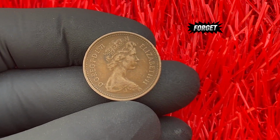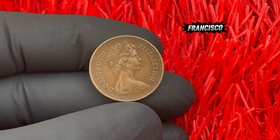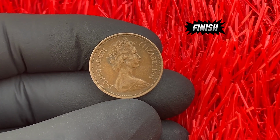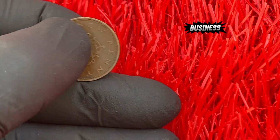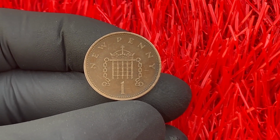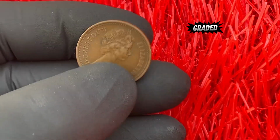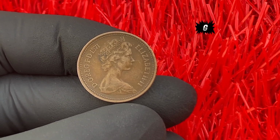Let us not forget about proof coins. In 1971, the San Francisco Mint produced proof Lincoln cents intended for collectors. These coins have a brilliant mirror-like finish and sharper details. Compared to regular business strikes, a 1971 proof penny is common, but a cameo or deep cameo contrast can command a premium price, especially when graded by reputable services like PCGS or NGC.